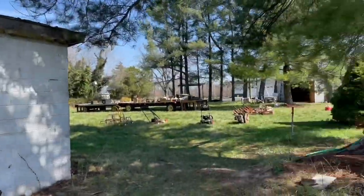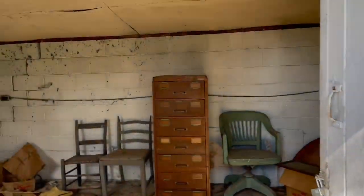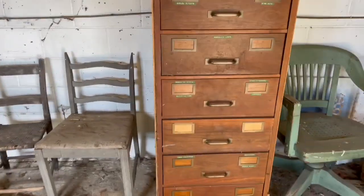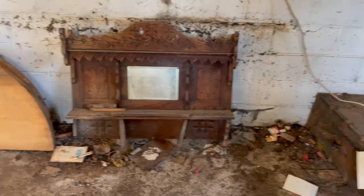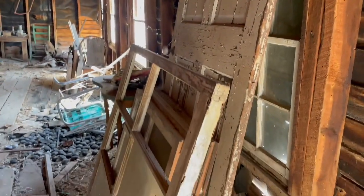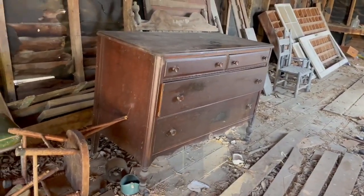Everything on this property is getting auctioned off. And they might have already hit back here. We're a little late. Ooh, this file cabinet's awesome. Tabletop. Wow. Okay. Oh, look at the door. I know the dresser's not bad. Actually, it's in a lot better shape than I was expecting.